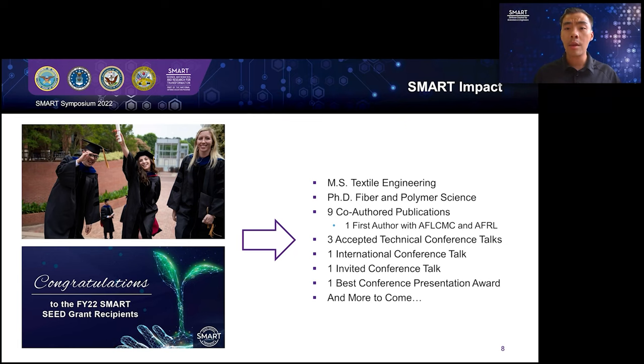Some of the other impacts it had personally on me, in regards to the overall Smart Scholarship Program as well as the SEED Grant: I graduated with two degrees, got my master's in textile engineering and, like I said, my doctorate from NC State University. I've been very fortunate to co-author nine publications, a couple as first author, but primarily the big one was being first author and bringing together the Life Cycle Management Center and the Air Force Research Lab to develop those textile-integrated liquid metal electrodes, or tiles, technologies. That was really cool. And to really see the Air Force working as a whole to develop new technologies to help our warfighters, absolutely incredible.